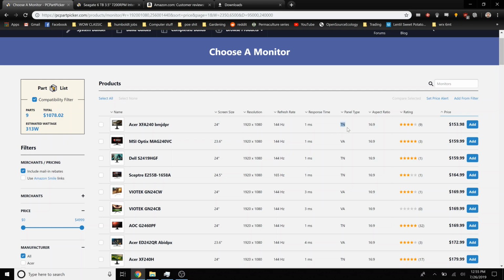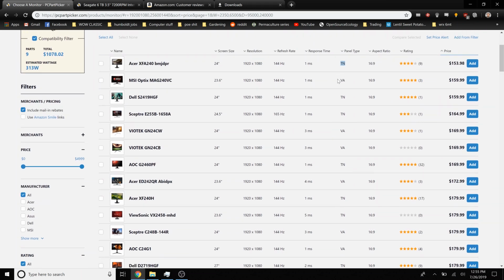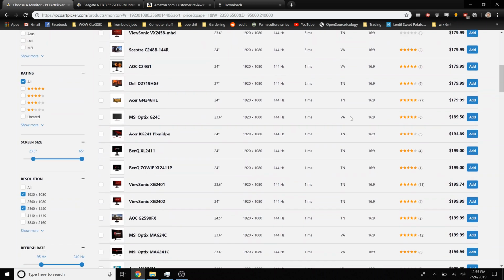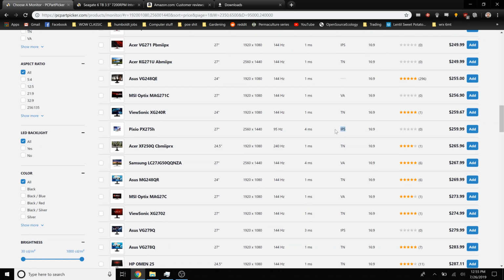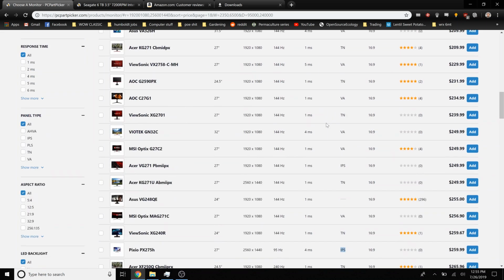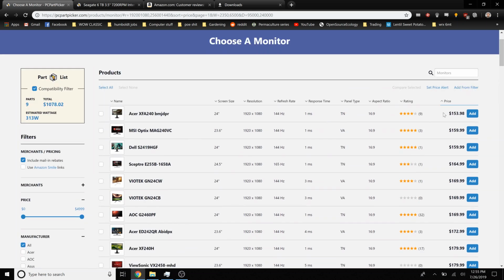It's a TN panel. So TN, VA, what's the difference? Frankly, I'm probably not the right guy to ask. I know it has something to do with the viewing angles, with the color accuracy and stuff like that. I know generally it goes TN, then VA is a little bit better, and then IPS is a little bit better still, but you have to pay for IPS. VA is a good compromise between the two. Here's the first IPS panel I see. You can see it's 260 bucks on this list, which is sorted by lowest price and starts at 154 bucks. So call it 100, 110 bucks for an IPS version of a similar panel.